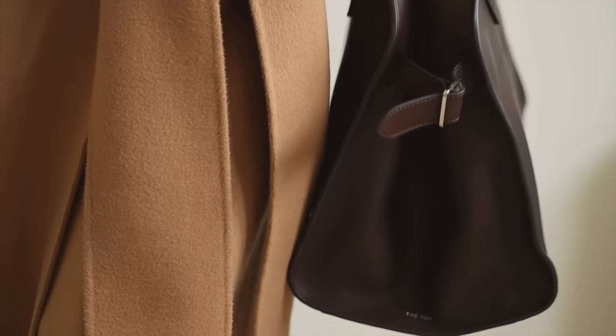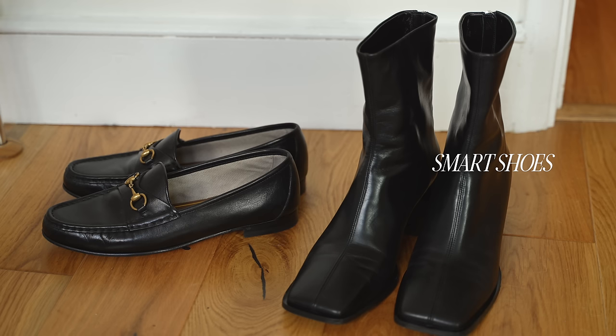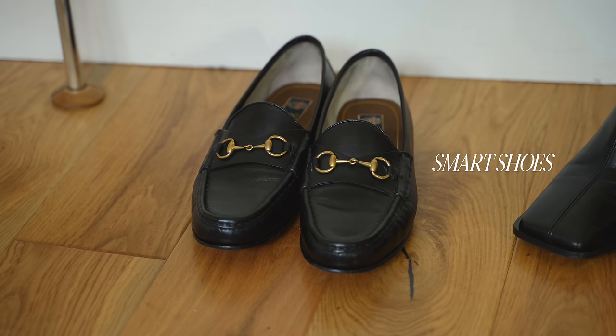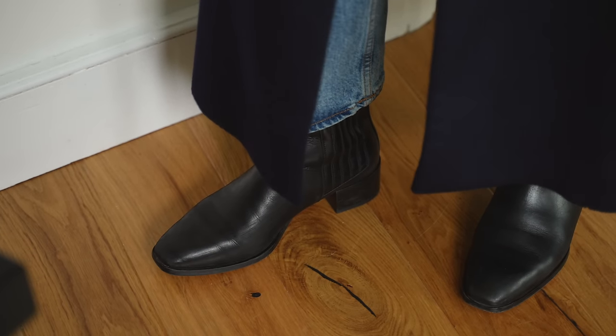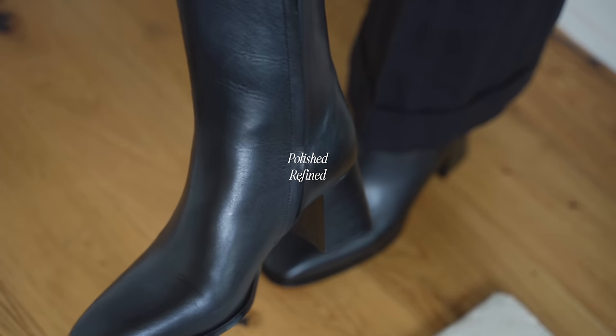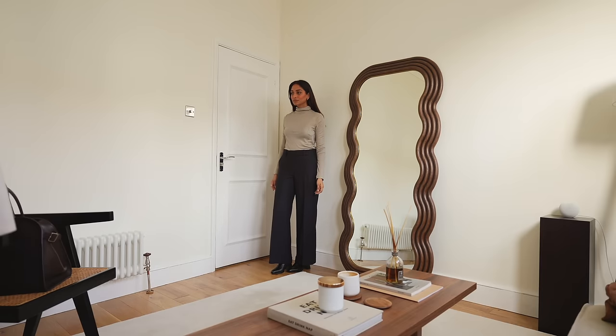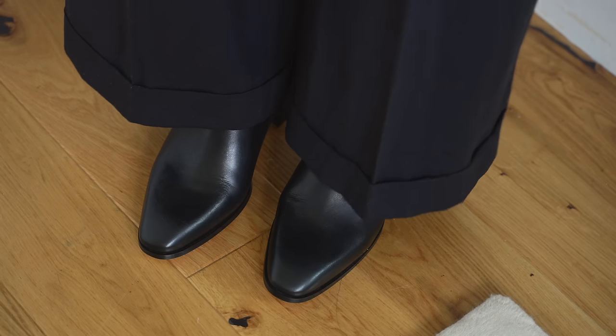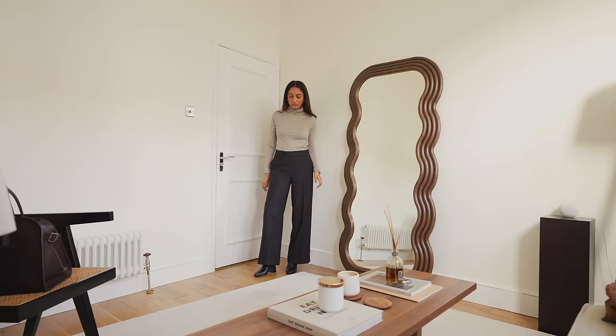And the same goes for shoes. Opting for shoes that maybe have a more structured toe, feel a bit more polished and refined, will really complete your whole outfit. I think shoes can make or break a look and can take it from really casual to really smart and sophisticated. And the perfect boot like this can really make a look feel super elegant.